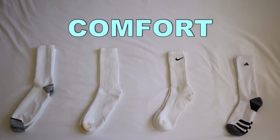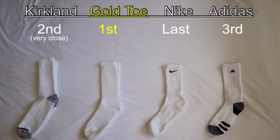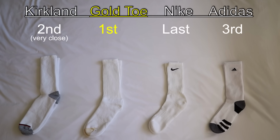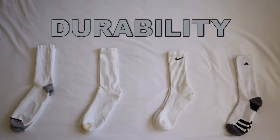With that being said, here are my rankings in terms of comfort. I will have to put Gold Toes first, Kirkland a very close second, Adidas third, and Nikes are an easy last. Now let's talk durability.